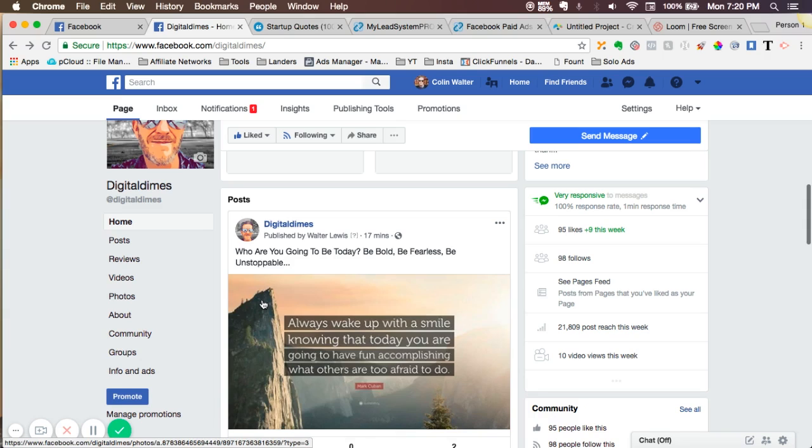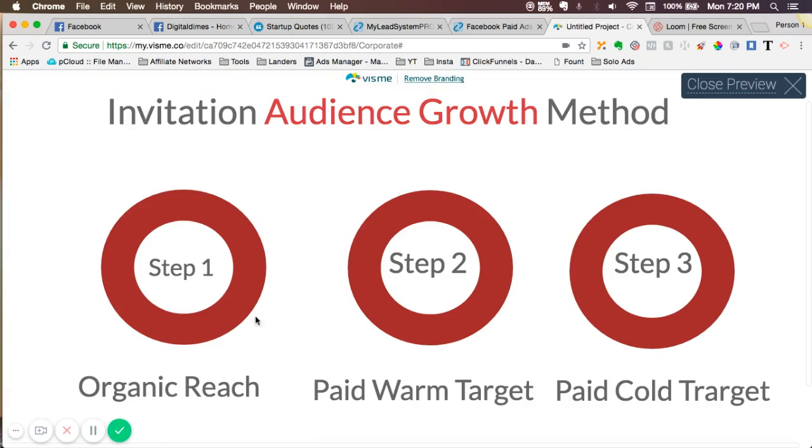Now, this could be 5 people, could be 10 people, could be 10,000 people. Doesn't matter. Step number one is just let it run. Just let it run with organic reach to people who are already following your Facebook fan page. And I would do that maybe for a day, 24 hours, maybe a couple of days. So 1 to 2 days just to let it get organic reach. And then we move to step two, whereby we're going to boost the post to paid, warm, targeted traffic.